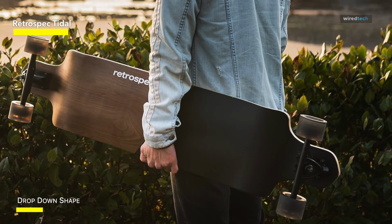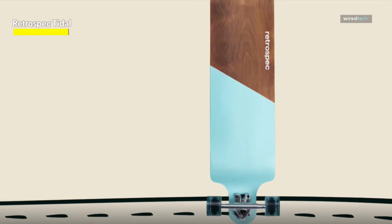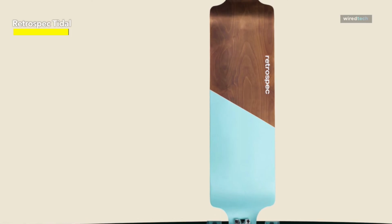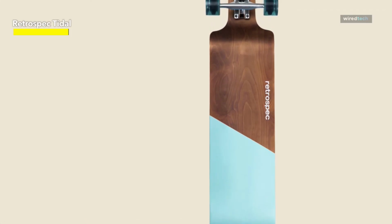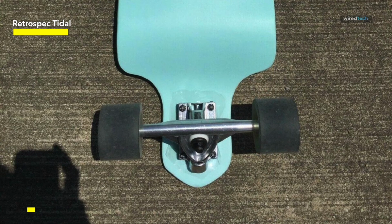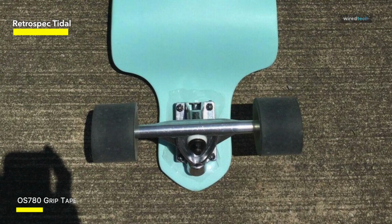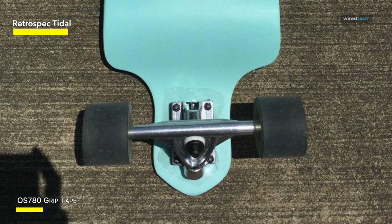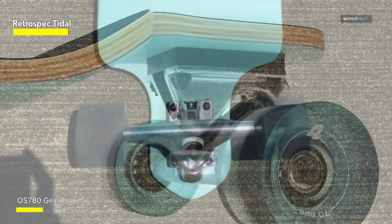Designed with a drop-down deck, the Tidal provides a lower center of gravity, granting riders enhanced stability and control, making it ideal for commuting, cruising, carving, and exhilarating downhill rides. Whether you're gliding through city streets or tackling challenging terrains, this longboard delivers an exhilarating and comfortable experience. The ergonomic design of the deck ensures optimal foot placement, allowing for effortless maneuverability and precise control over your movements.